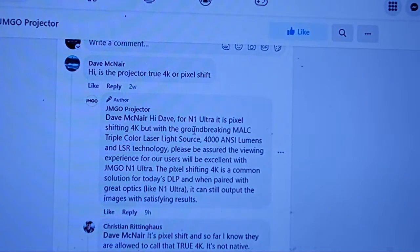The pixel shifting 4K is a common solution for today's DLP projectors. No. It's not. Because you can look up DLP projectors under name brand projectors and they don't even use pixel shifting, they use native 4K. There's no way in the world a company on the face of the planet is going to sit there and spend like $50,000 or $30,000 or $4,000 or $5,000 for a ViewSonic, Optima, any one of those projectors, and it's using pixel shifting? No, no. They're not doing that. It's used on these particular projectors that want to cut corners.